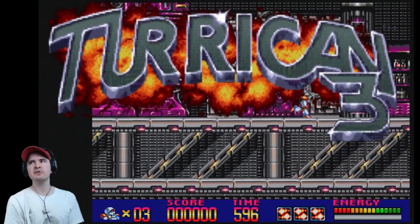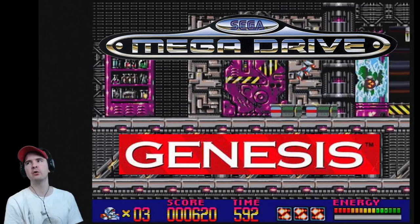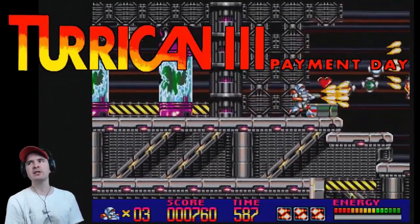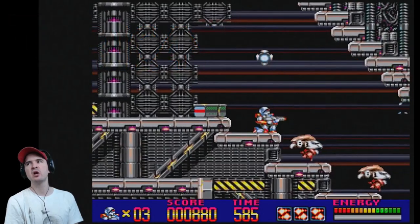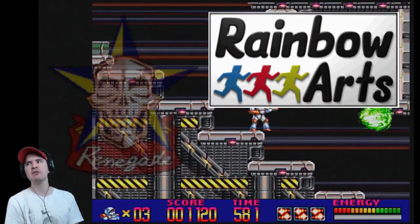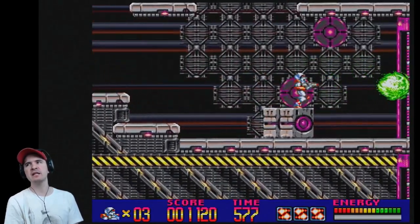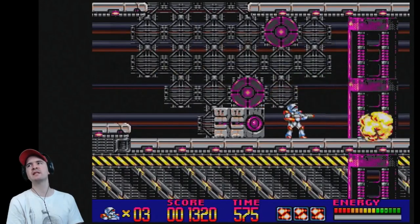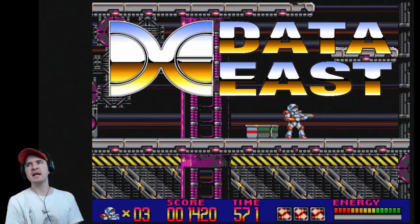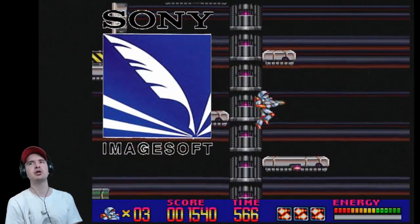This game in the Turrican series was initially designed for the Mega Drive Genesis and later followed by an Amiga port converted by Kaiko and Neon Studios under the title of Turrican 3 Payment Day. However, despite not being the original, the Amiga version was one of the first commercially released in 1993, published by Rebel Arts in Germany and Renegade in the rest of Europe. The Mega Drive version did not have a publisher and stayed unreleased from spring 1993 until 1994, when Data East took over the worldwide distribution. Data East itself released the game in North America and contacted Sony ImageSoft for the game's distribution in Europe.